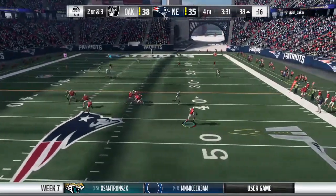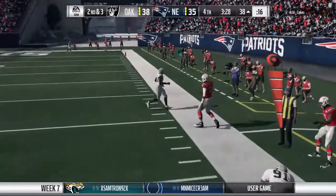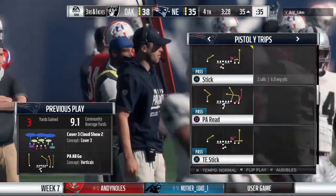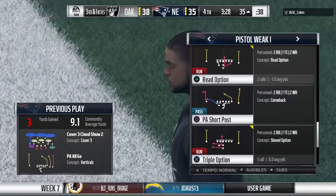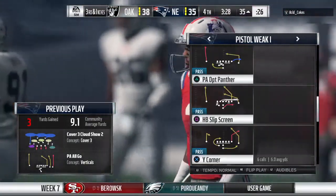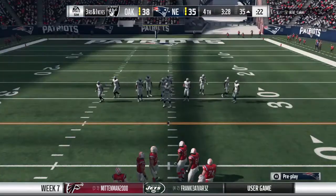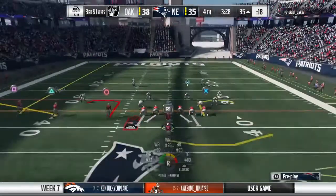Here's Winston. They'll roll him out right. Breaks a tackle, and he's going to be out of bounds down around the 35-yard line. He'll wind up with positive yardage. It's a gain of 3, but now it's third down. The battle in the trenches never more important than right now. This is third and inches.